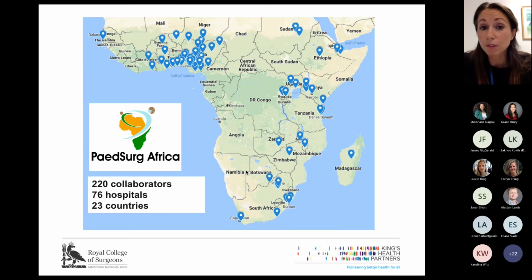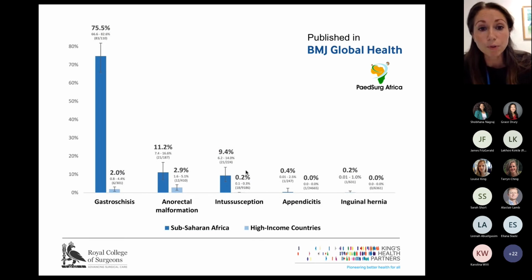We decided to first focus on sub-Saharan Africa, as that's where approximately half of the under 5 deaths from the globe occur. So we first established the PaedSurg Africa research collaboration, which consists of children's surgical care providers across the region. And we undertook a prospective cohort study looking at the outcomes of a selection of common children's surgical conditions spanning from the neonatal period up to teenagers at 16 years of age.